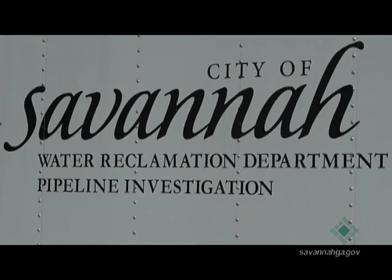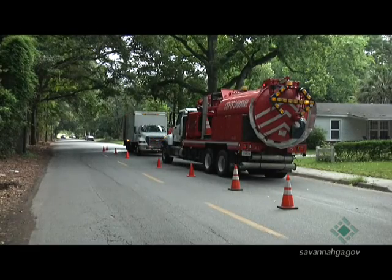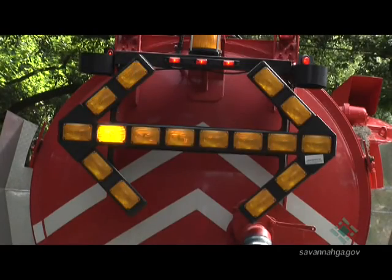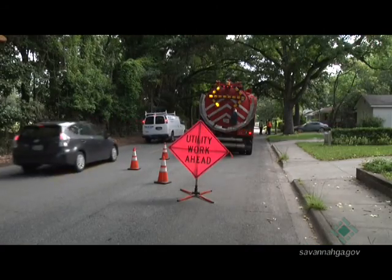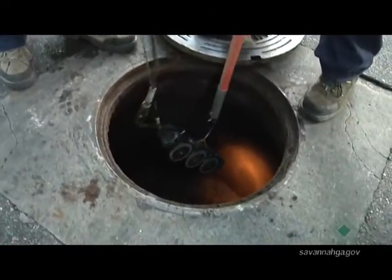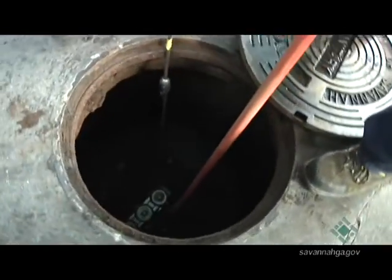A crew comes with a television truck and a VACCON truck, similar to a large vacuum cleaner on wheels, to clear away blockages if needed. And then they put the robot to work, sending it down into the system to get a closer look at what exactly the problem is.